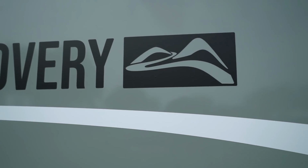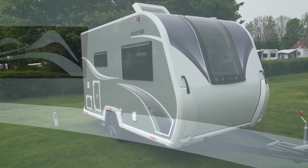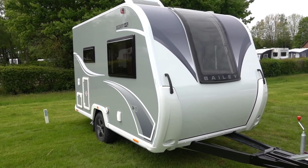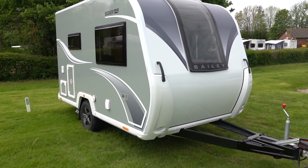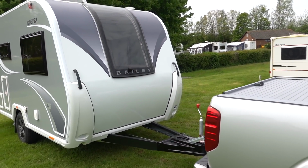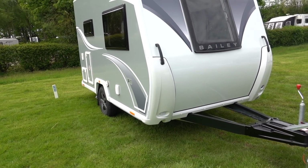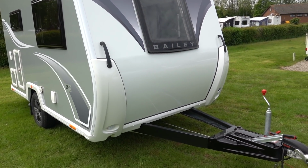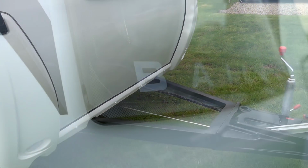The shipping length is 5.6 meters, that's 18'5" in old money. Internal length is 3.86 meters, sort of 12'8" inside. Width is nice and slim, 2.3 meters wide, so it doesn't stick out too far either side of the truck. And then the MRO is plated at 884 kilos and the MTPLM is 995 kilos, upgradable to 1100 kilos.